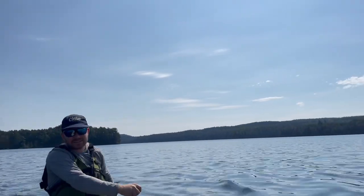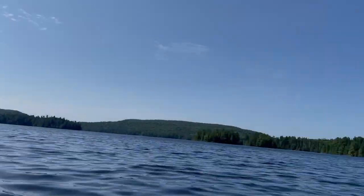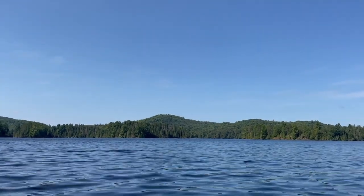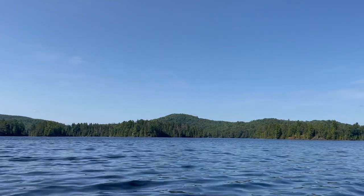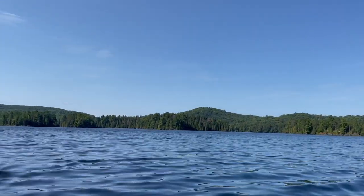Cool. Kame moraine and the kame delta. Neat little pile over there. There's actually a couple little piles. Couple little neat piles. I think it probably is.